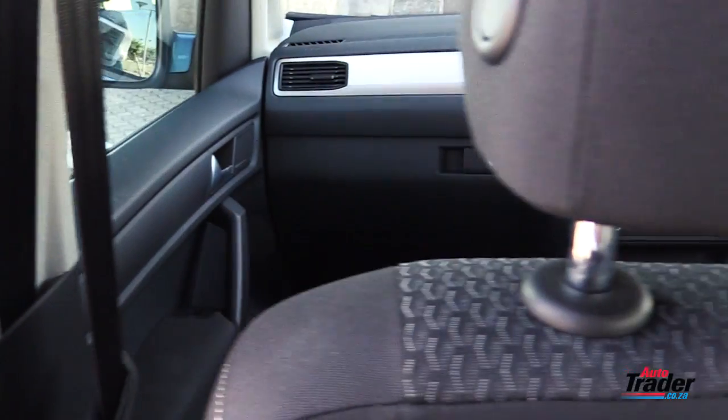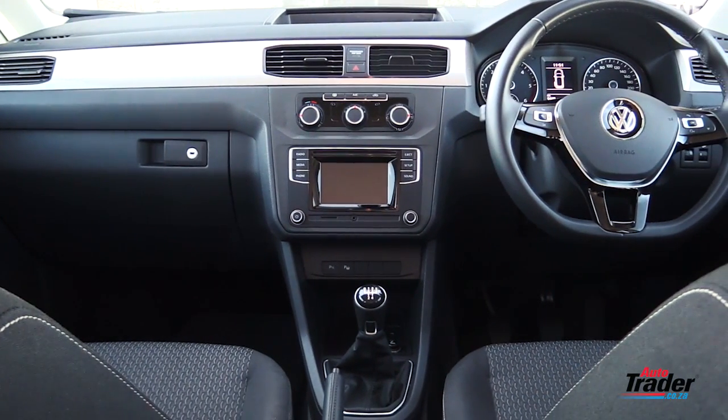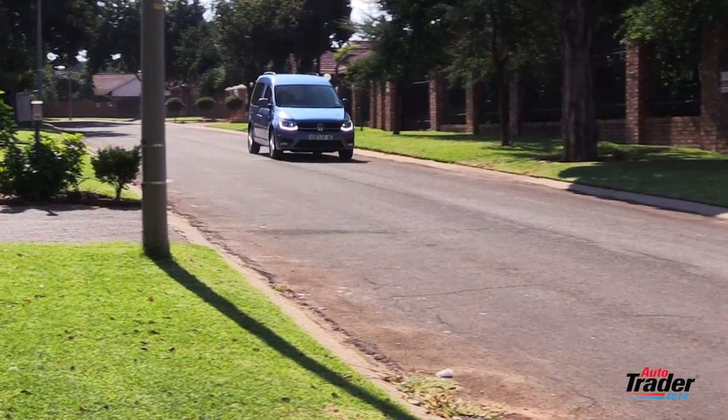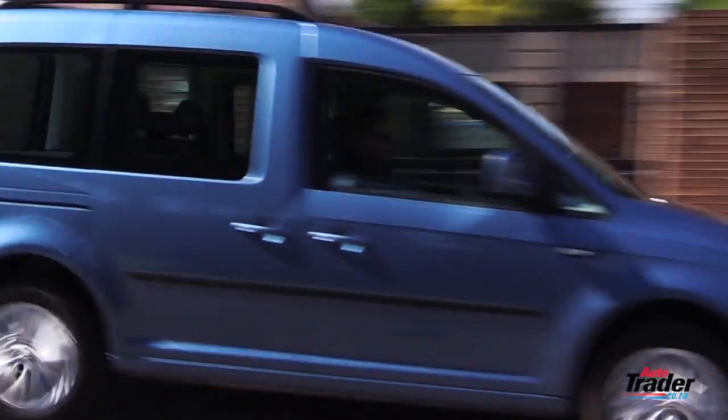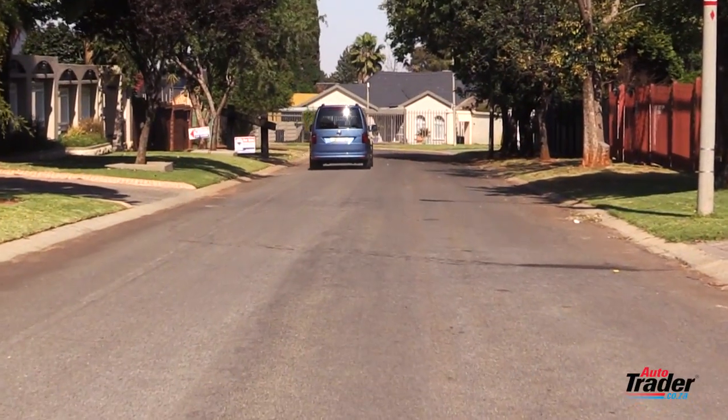That's going to remove one of the pedals and give you an extra gear. That is going to bump the price up a little bit, but the return could come from the fuel consumption. Now that's not to say that the manual is bad. On the combined cycle, you can expect to return just over 6 litres per 100. They claim 5.7, but that's with some really careful driving.